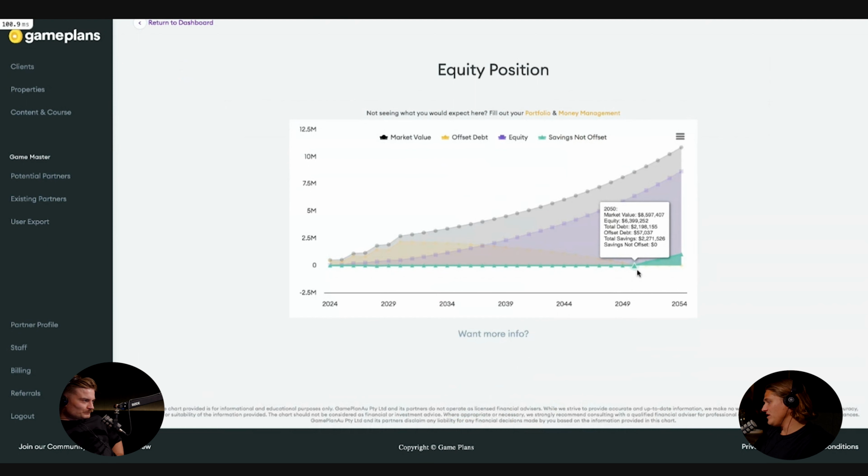So in 2050, the overall exit strategy is we'd have a market value of around 8.5 mil. We'd have a total debt of 2.1, or 2.2. But we'd also have total savings of 2.2. So instead of paying principal and forcing it into that loan, meaning we can't get access to it, we put it into that offset account, not touching it, letting it accumulate and build up over time. So the exit strategy, ideally, would be to just take that savings and clear out the debt completely. So you'd be debt-free, essentially. The portfolio pays for itself.